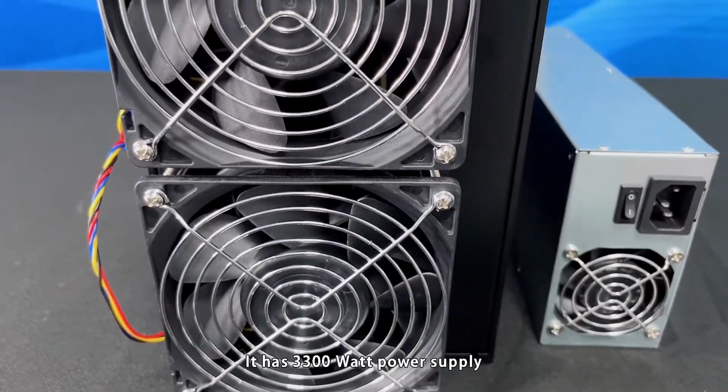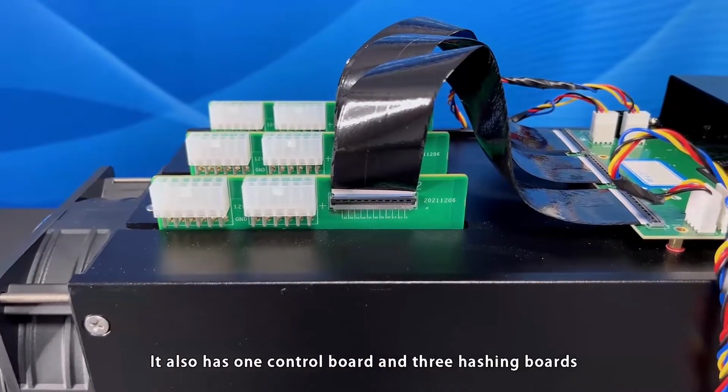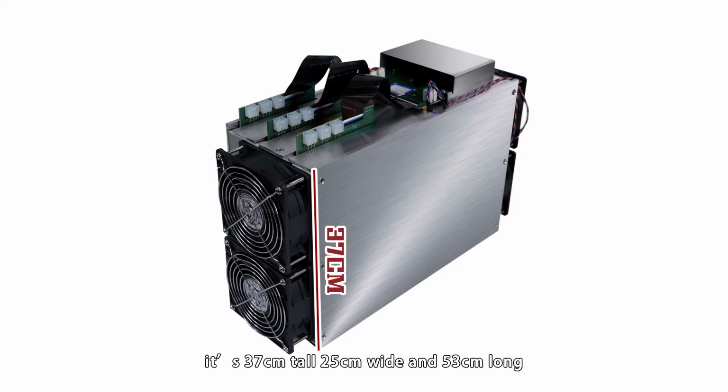It has 3,300 watt power supply, 4 powerful cooling fans. It also has 1 control board and 3 hashing boards, each of which has 16 ASIC chips. The whole unit is 16 kilograms. It's 37 cm tall, 25 cm wide, and 53 cm long.